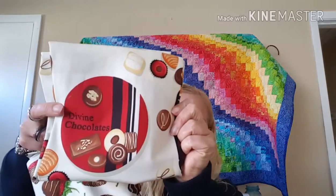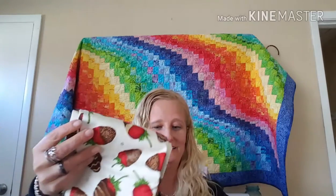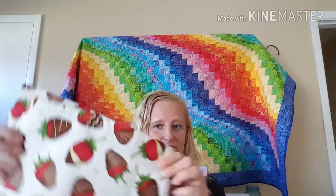Chocolates, divine. It has truffles. And this one is chocolate covered strawberries. So the two together will make it a really pretty project bag. I can't eat it every day, but I could look at it.